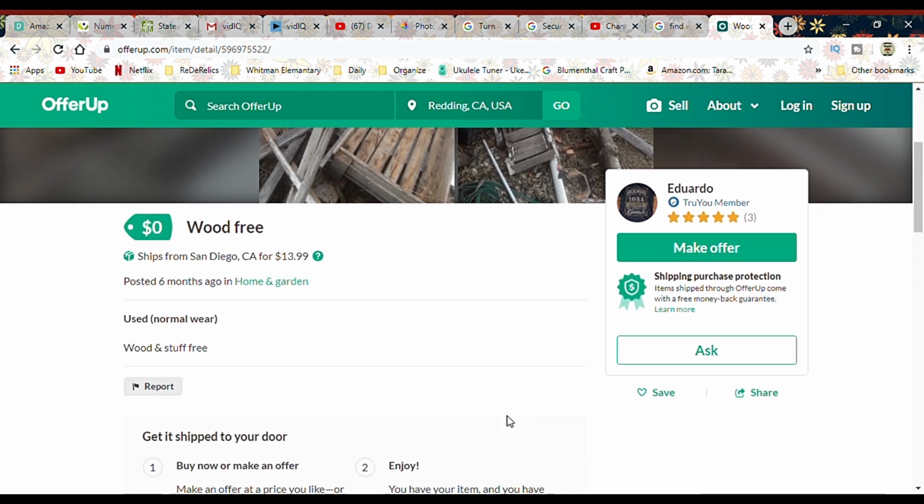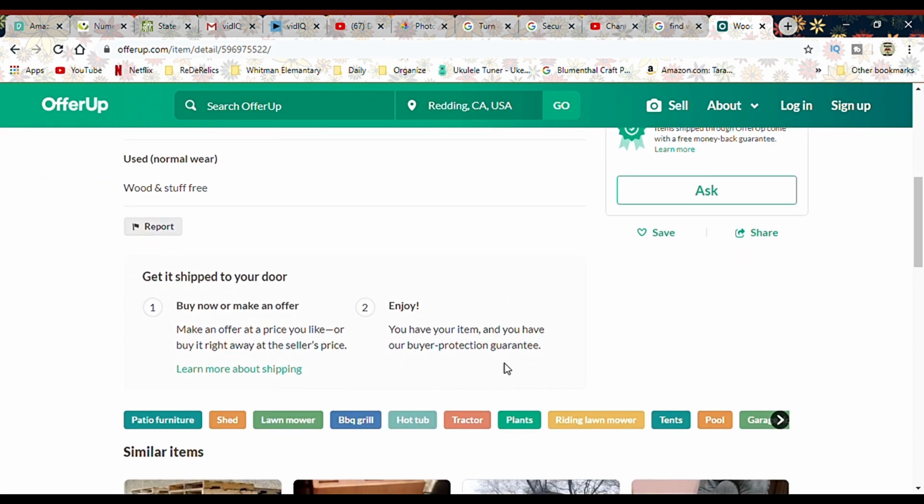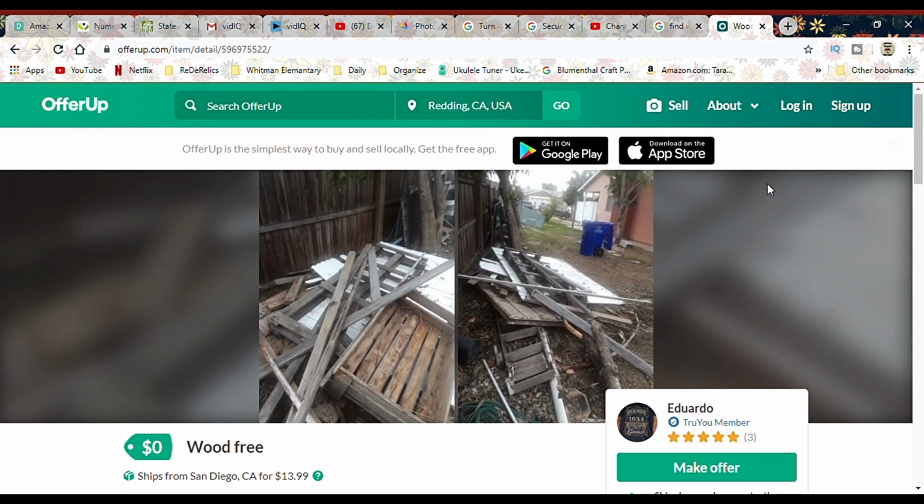So you've got to pay attention to that. But if you're in the same area as the item, then you're just going to message the person who has it, and then set up a time to pick that item up for free. So that is OfferUp. After OfferUp comes Let Go.